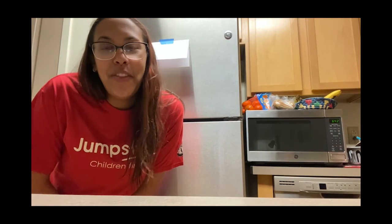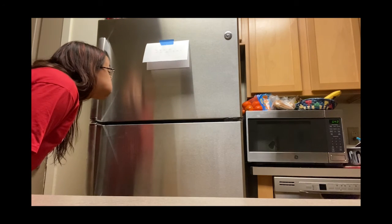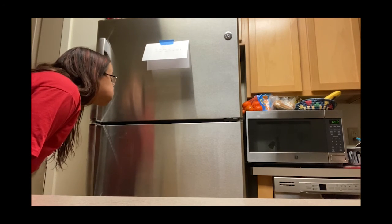Now friends, I'm next to my fridge. Let's see if we can blow on the fridge to make it move. No matter how hard I blow, my breath won't be able to move the fridge because it's so big. So our tissue was able to blow with a little bit of wind, and our fridge was not able to blow at all. Even when I used a really big puff of air and blew as hard as I could, the fridge was not moving.